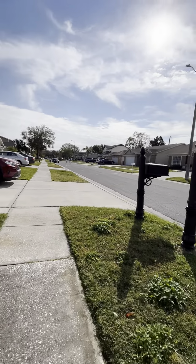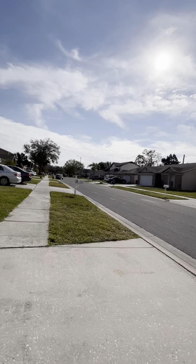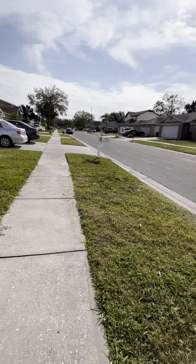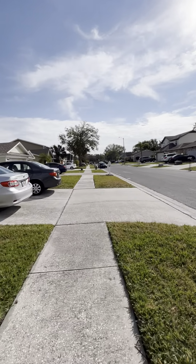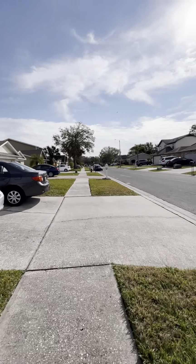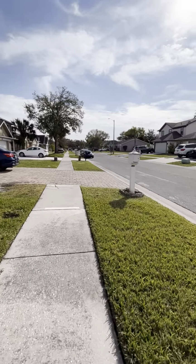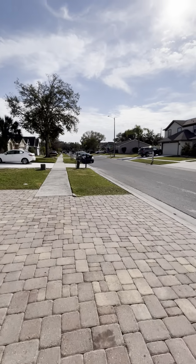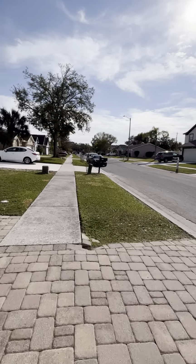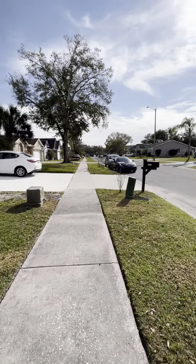Pretty quiet out here for the most part. But a good thing is that it's right by the exit. You take where that car's at, and you just turn, and that'll get you out to either Gunn Highway or Lineball. Even though they call it Gunn Highway, it's not a major road, not crazy like that. Same thing with Lineball. Both of those will take you to the Citrus Park area, to Town and Country, and into the Lutz, Egypt Lake area.